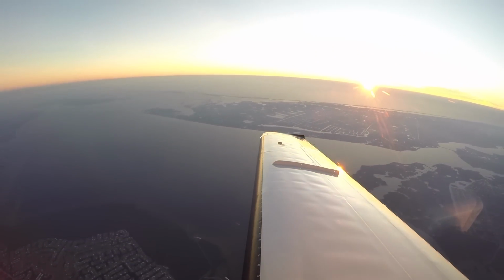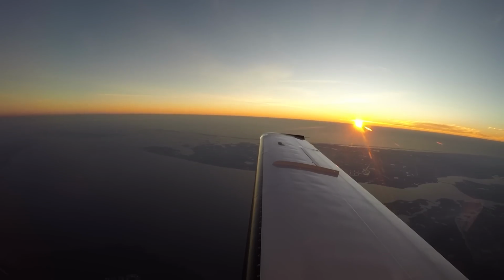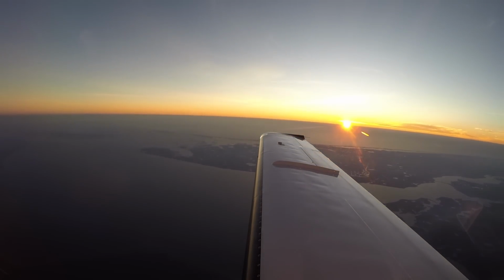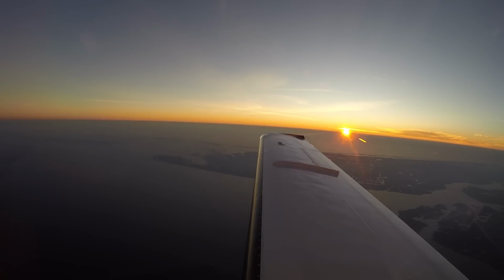Let's see how that sunset's progressing. Oh, it's right on the horizon now. I don't know if you guys have ever seen the... They say there's a green flash sometimes that happens when the sun just disappears. I've never seen it. They say a green flash can occur when the sun just vanishes over the horizon. We'll see. Maybe you guys will see that tonight.